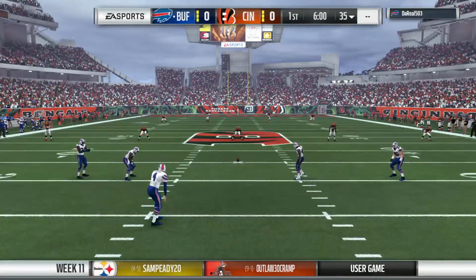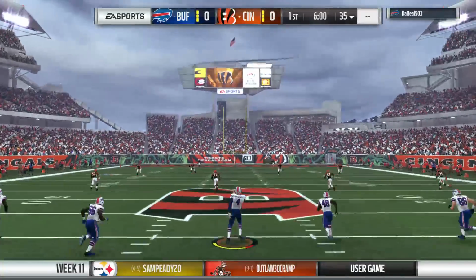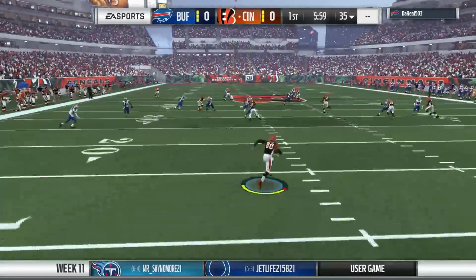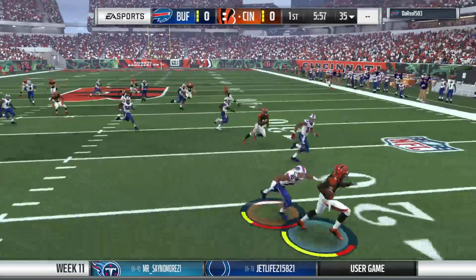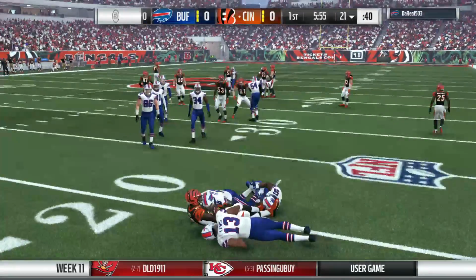Charles Davis. Larry, we are in the place the folks here call the Jungle, and that's Paul Brown Stadium in Cincinnati. Today we've got an interesting Week 11 matchup on tap between the Buffalo Bills and the Cincinnati Bengals.